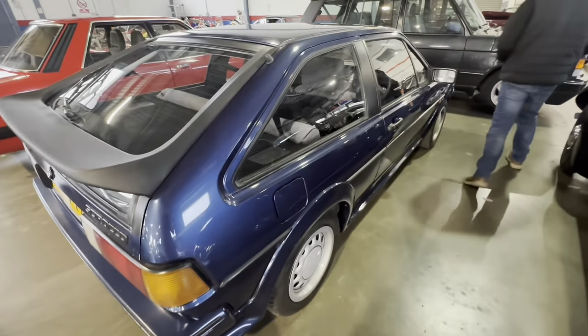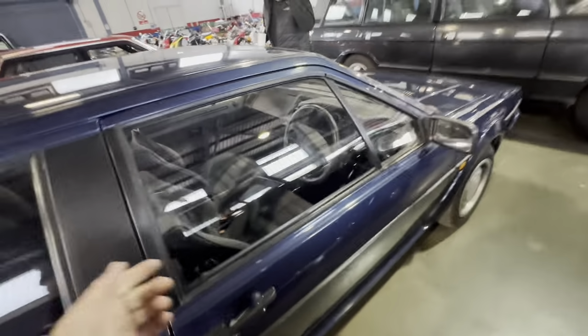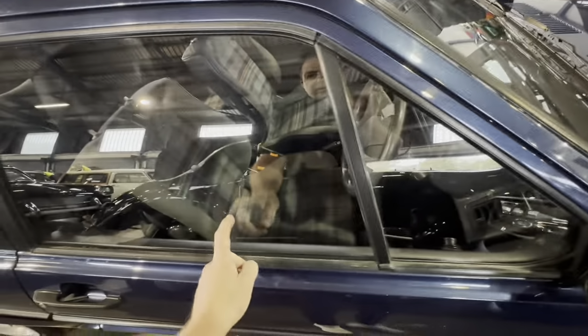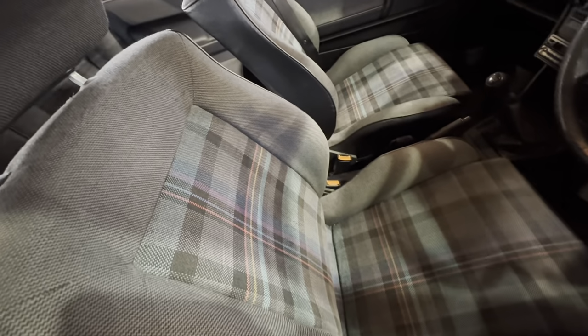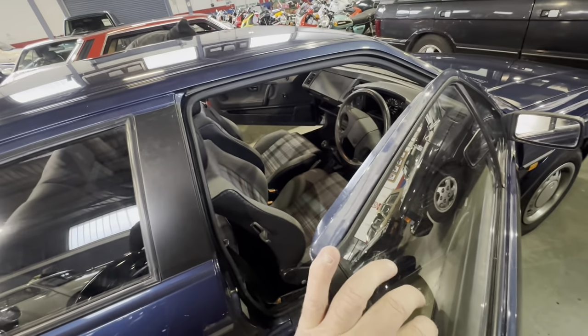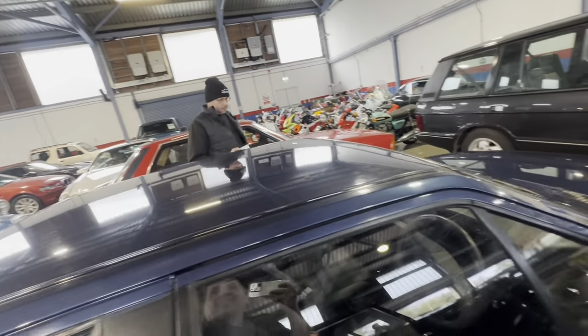Scirocco. I always get these mixed up, a Scirocco, a Corrado. Yeah, Scirocco GT, this one. Look at the tartan interior. Like the Mark 1 Golfs, really, isn't it? But they were the only ones doing it, Volkswagen. Yeah, and it's lovely, isn't it? They've gone for it on a whim, and everyone loved it.